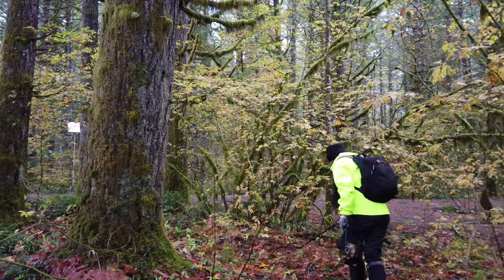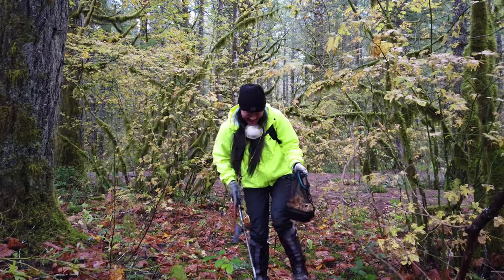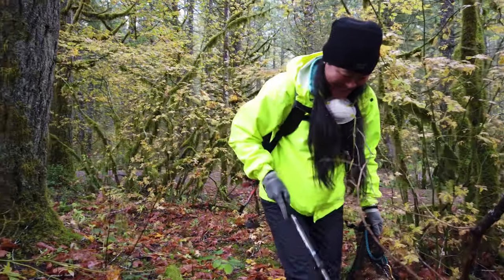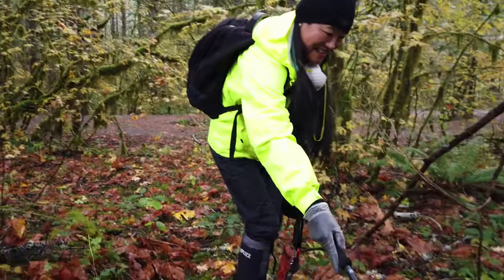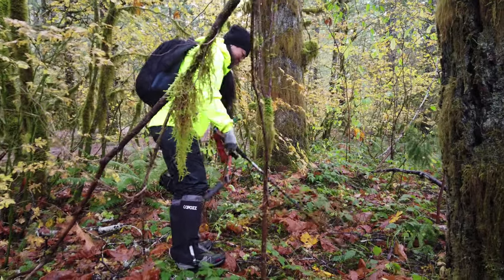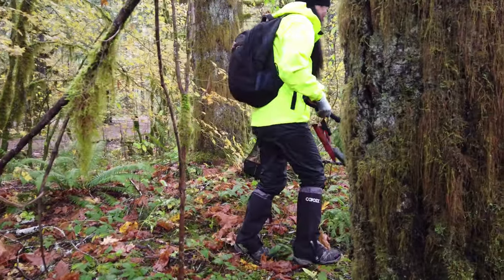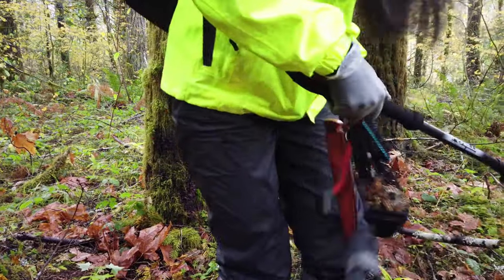I want to follow Pin to see what she finds. She swipes in front of her. Yeah, you see? It's like a wing swiper on your car. Look at that. She cleaned up the whole forest. I cannot believe there's only one piece of that.